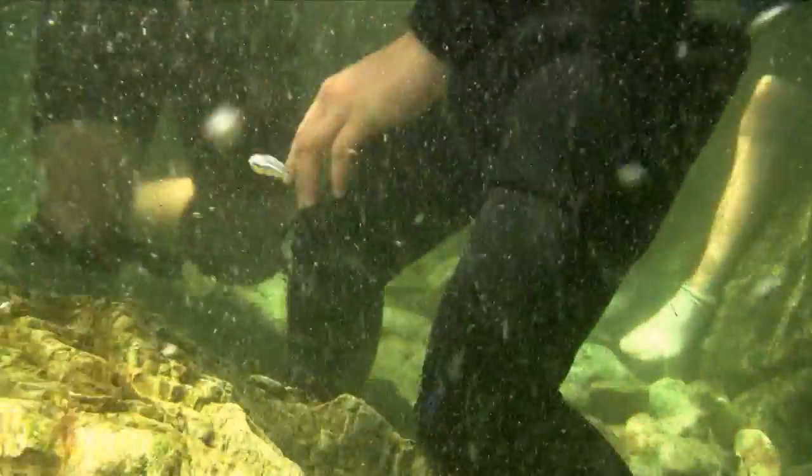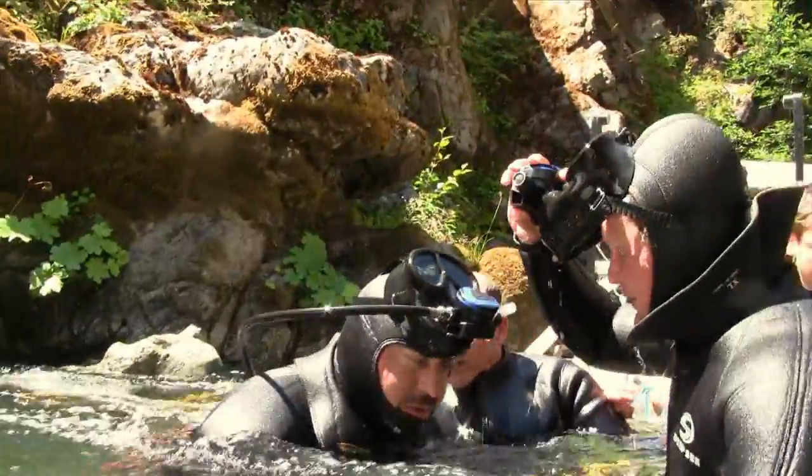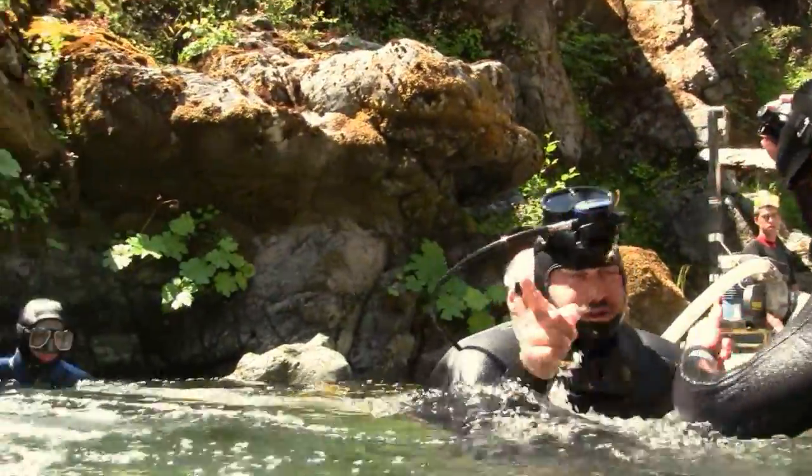Here we're trying to move this big rock, and of course the gold is underneath these big rocks. So in order to move them, it requires getting a good grip and a lot of power. This rock must weigh at least a ton or two. How are we going to get this big rock out of the way? That's the question. There's no way we can do it by hand.